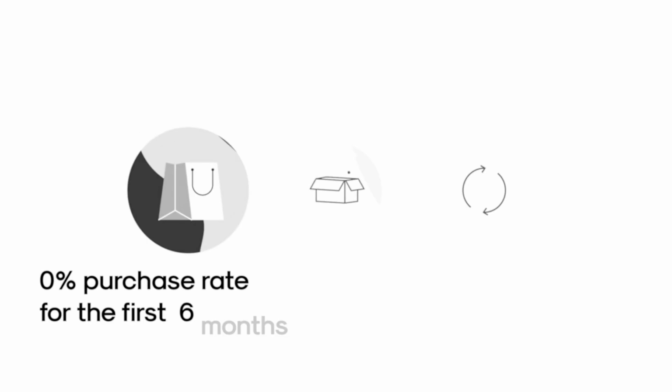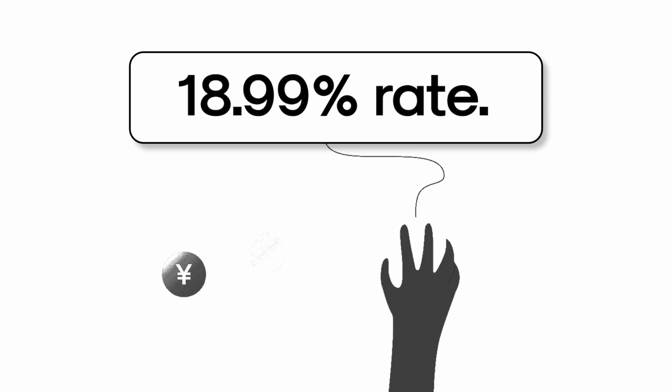Another great thing about the Bankwest Zero Classic Mastercard is that it comes along with the introductory offer of 6 months at 0% purchase rate before reverting back to the 18.99% rate.